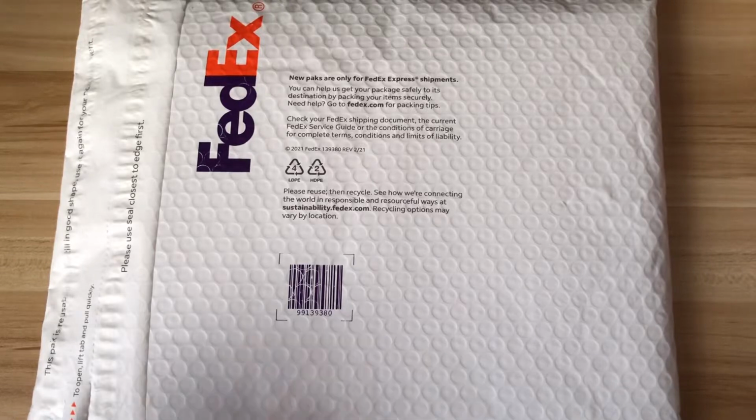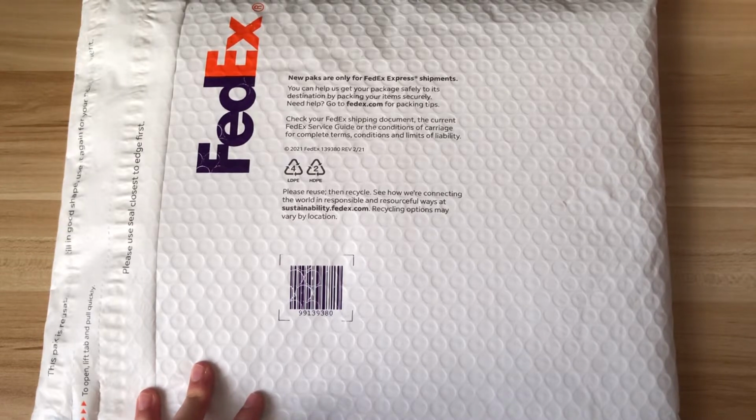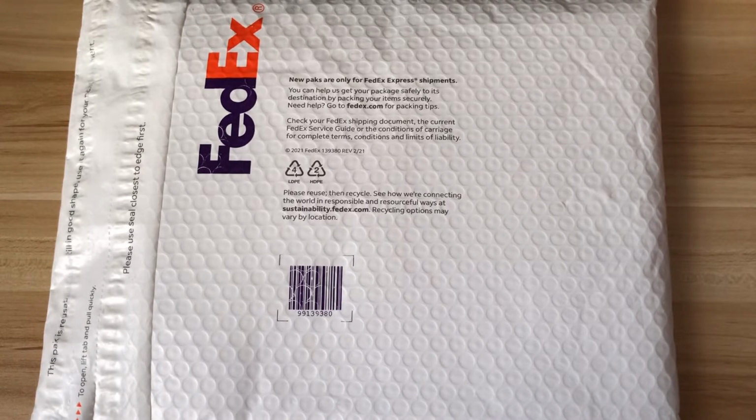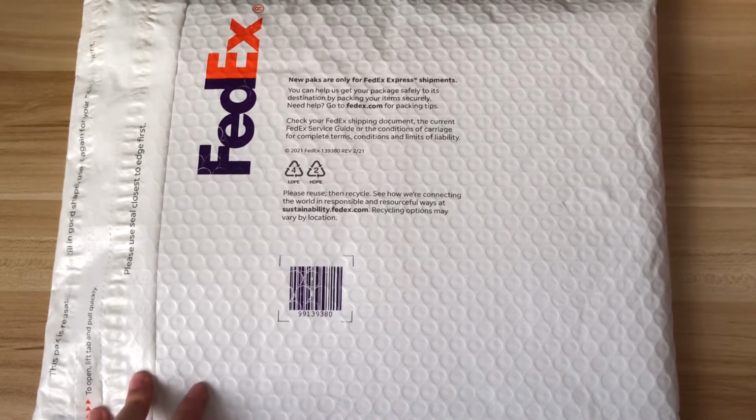So I have just received my package from Japan Deport, and Japan Deport is actually a Japanese proxy site, a place where you can get your Japanese address. So basically it's just a Japanese proxy site, and I have signed up with them and gotten my Japanese address.